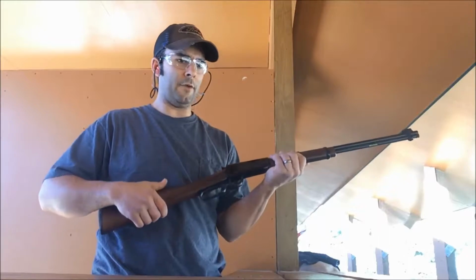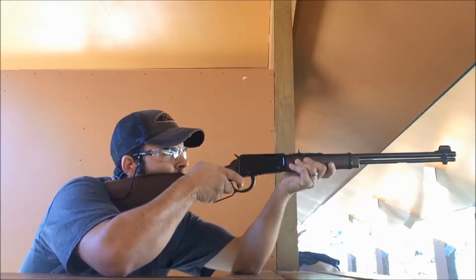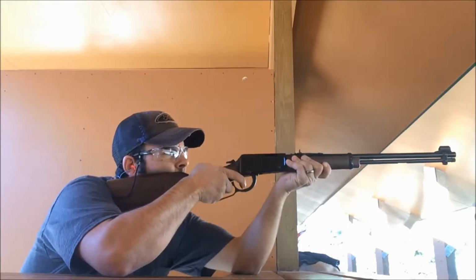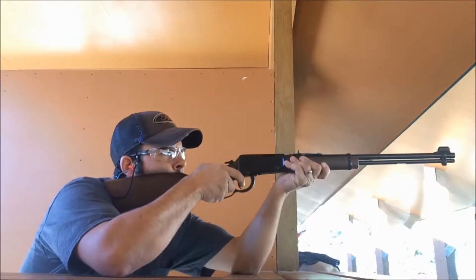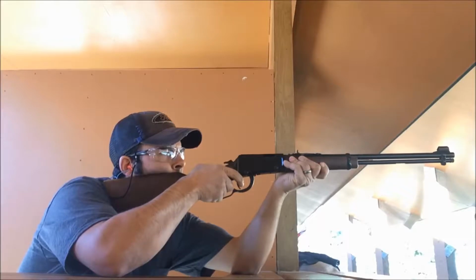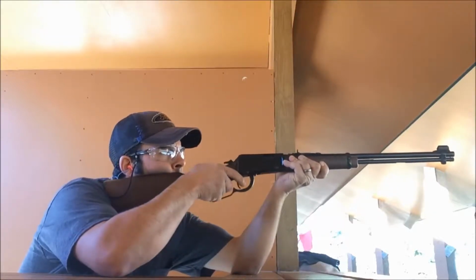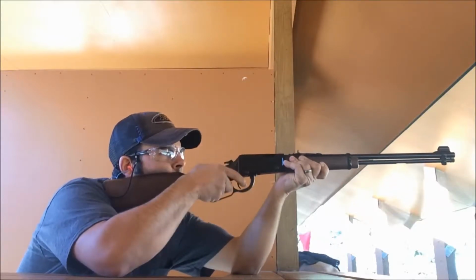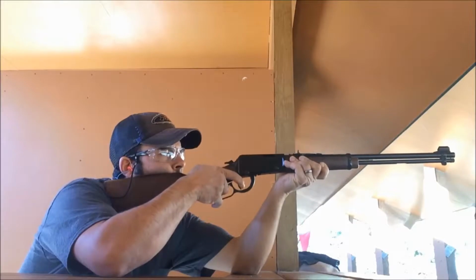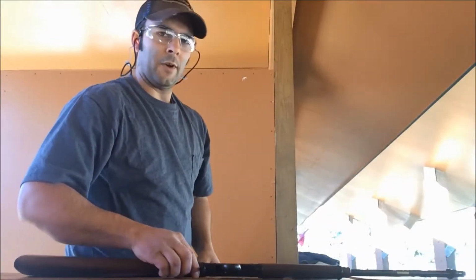23 lever action, shooting 22 long rifle, Remington Thunderbolts, 50 yards. That was 15 rounds, 22 long rifle.